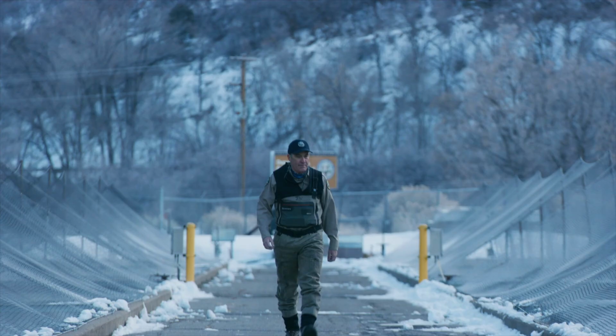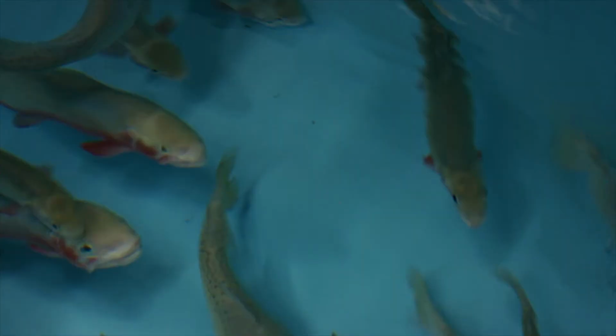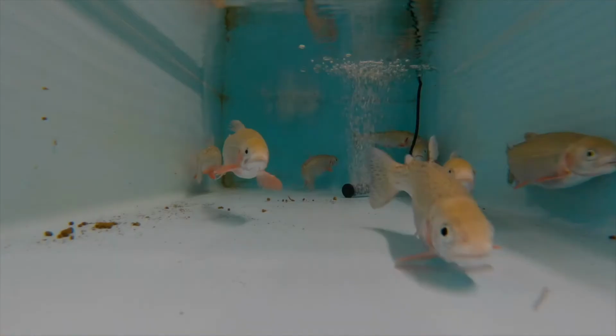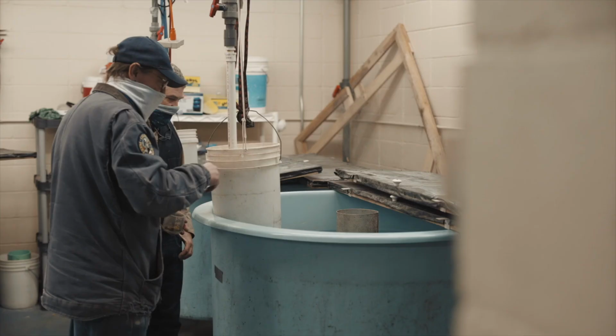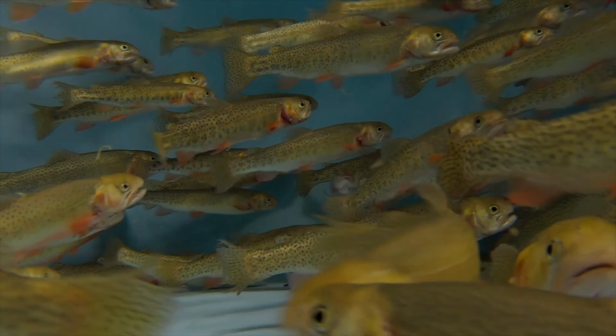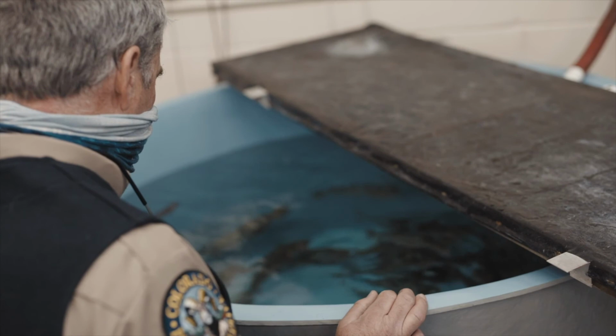My name is Jim White. I'm an aquatic biologist for Colorado Parks and Wildlife. A lot of people have no idea, but it's an awesome job. I think the cool thing about fish is most people don't really get to know them. Fish do have personalities. They very much have a hen pecking order, particularly trout. A friend of mine one time said you couldn't help but be anything but a fish biologist, and he was correct when he said that.